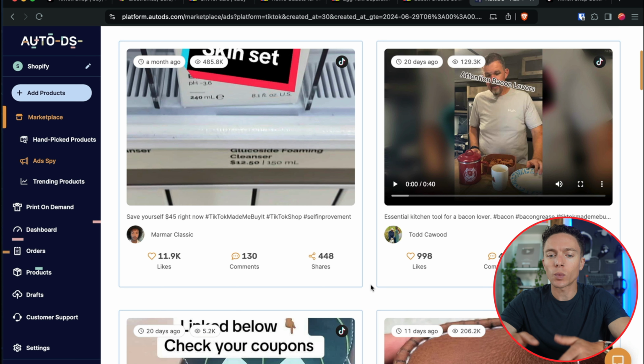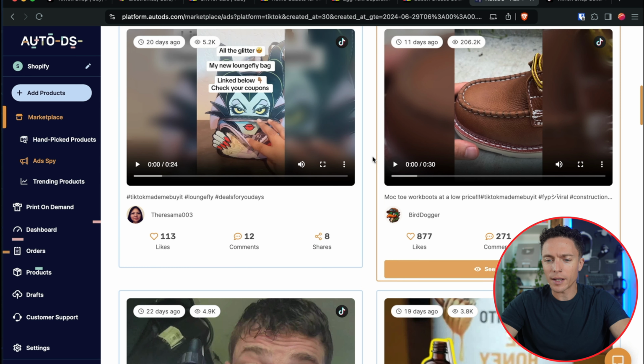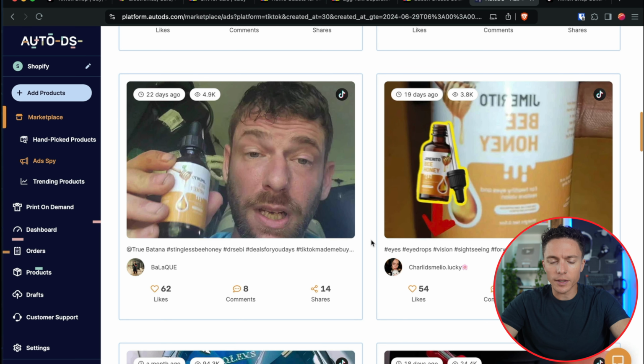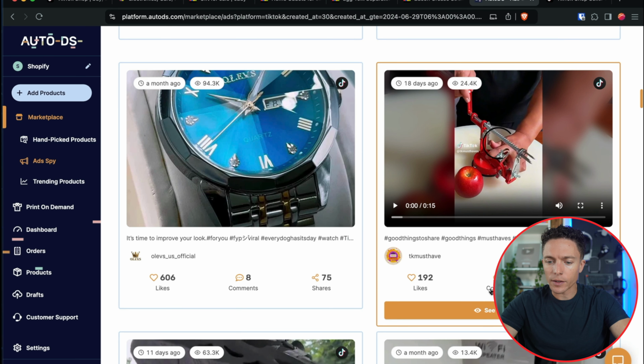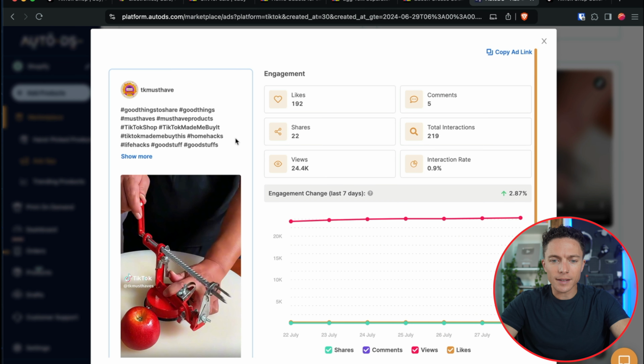So let's keep looking here. I'm staying away from this because this looks like a Disney character almost. And again, I stay away from branded products like that. So let's see what else we have. I generally stay away from supplements as well. I know a lot of people that sell supplements. I think it's just too risky for me. All right, let's take a look at this one. So this one, yeah, it doesn't have a ton of likes or comments and things. You know, the interaction rate's okay. About 25,000 views. I'm not too happy with that one.